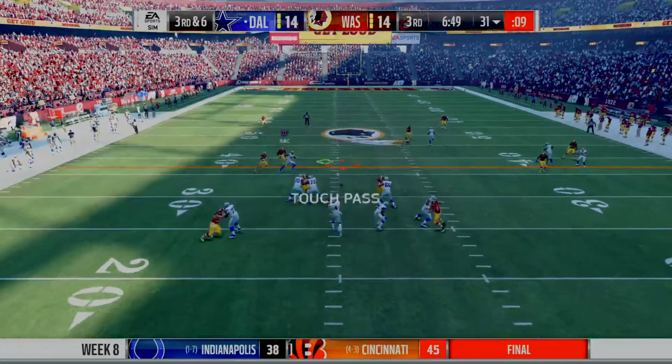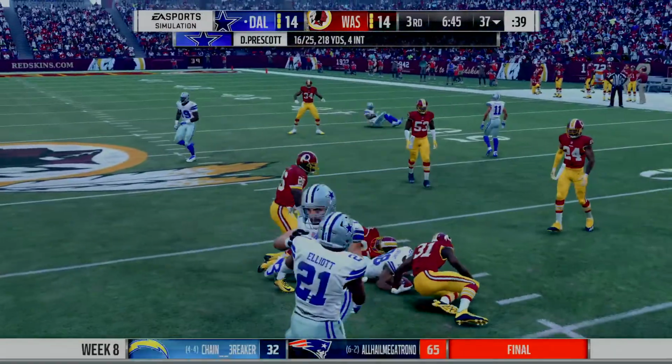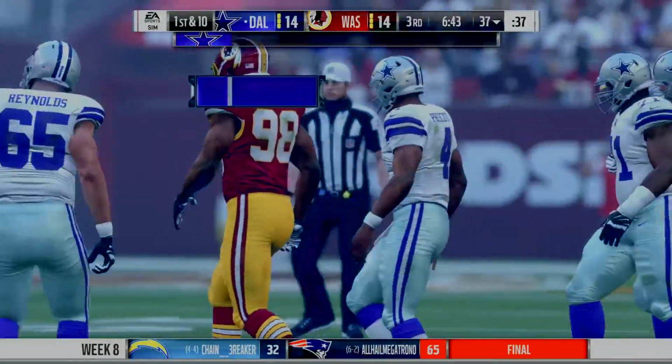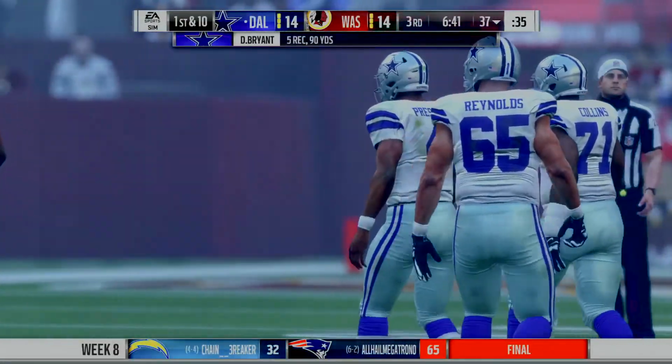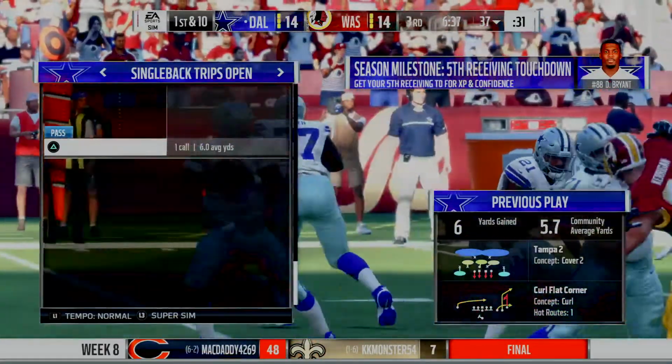Now Prescott. Over the middle, complete. That's Bryant. And he will have a first down as they get him to the ground at the 37. Prescott finding his big receiver Bryant there for a Cowboy first down.